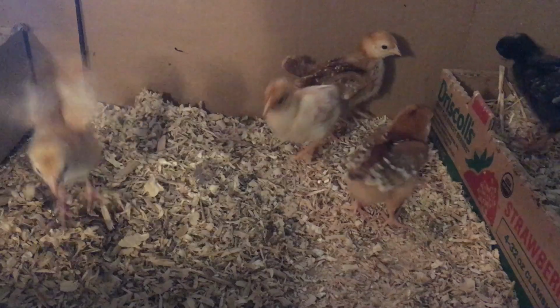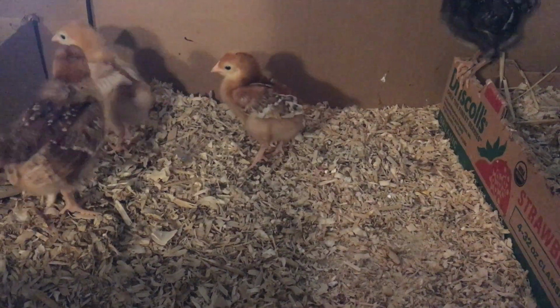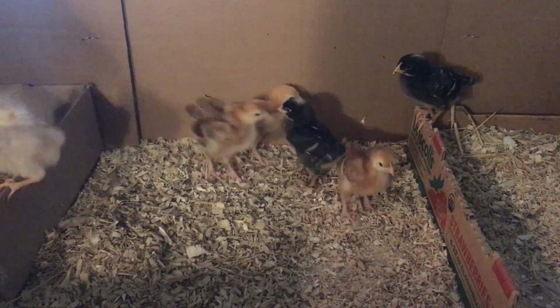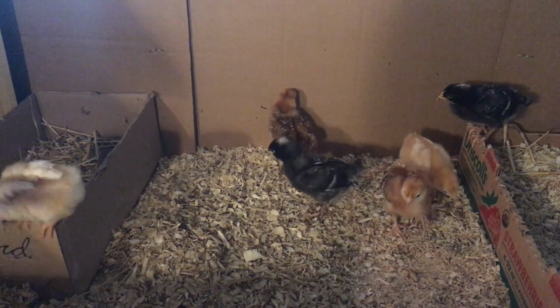Or when we lived in the suburbs and got chickens, we always got them a little bit older, a few weeks old, and so we never ran into that. We just kept them in our house, and at normal room temperature they were totally fine for those first few weeks because we didn't get them as day-old baby chicks.